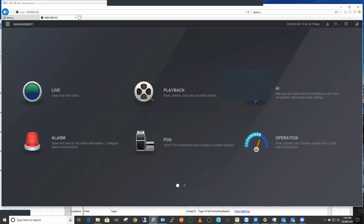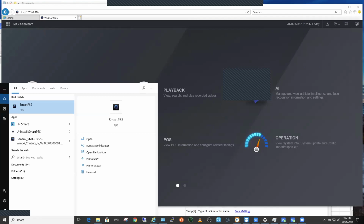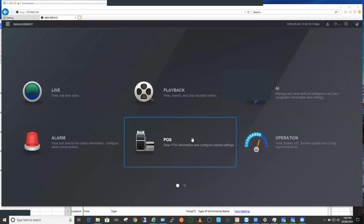Sorry, different one. Different one? Okay, no problem. Yeah, this is the web interface of the system that we're currently in. But okay, to get into the live scenario, yes, 1 second.